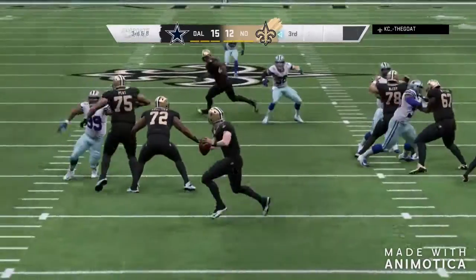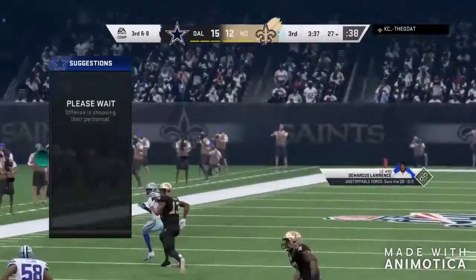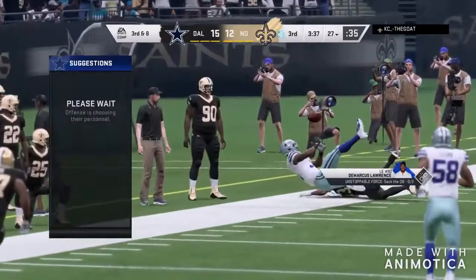Now a deep ball there on second down, but it'll wind up incomplete. The target that time, Michael Thomas. And it's third down.